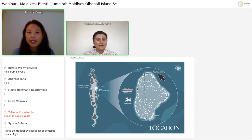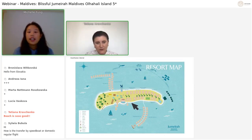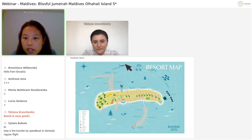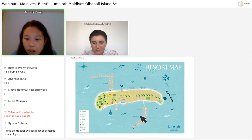Okay. Correct. And what about the reef? Because you told that it's good from the Prestige Water Villas side, right? Yes. Is it only from that side, or are there some other parts of the reef that you have? So can you see my resort map right now? Yes, yes. So you can see Prestige Water Villa is over here.